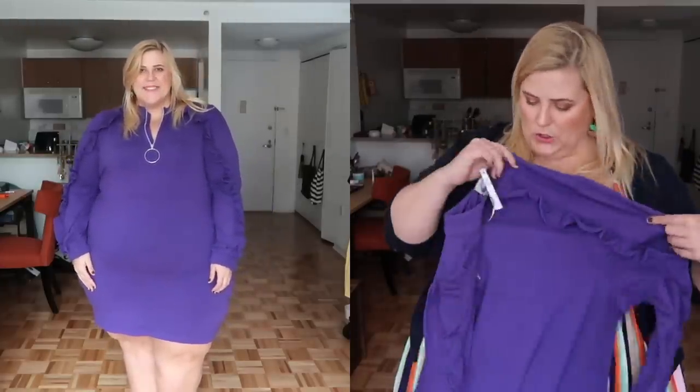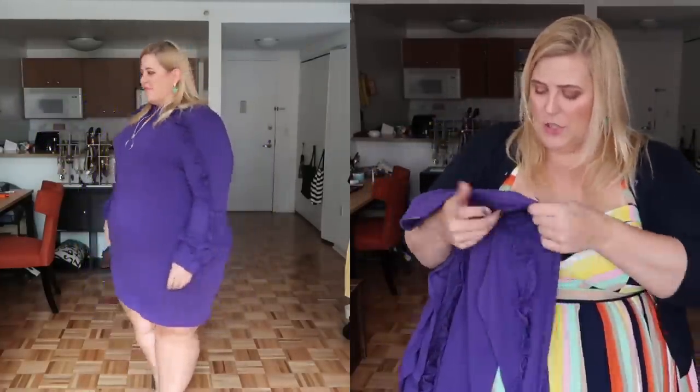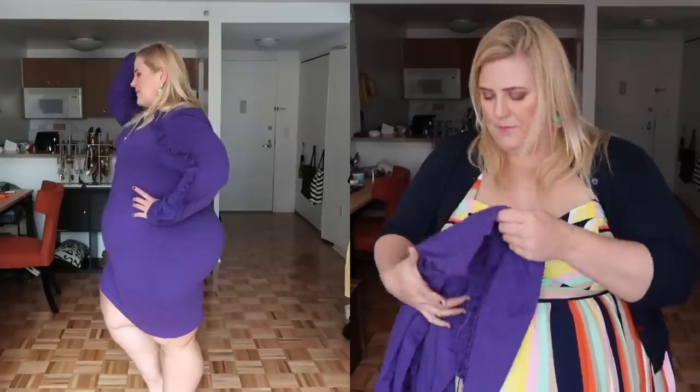And then you have a ruffle that starts right at the top, at the neckline, and goes across through the middle of the sleeve, all the way down to a fully elasticized cuff. Now here's the other thing I'm gonna show off. You've got a little bit of puffing here, so you're gonna have a little bit of a popped shoulder, a puffy shoulder.